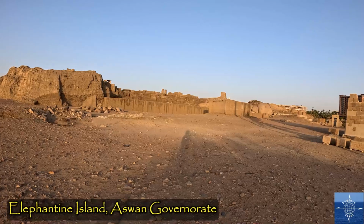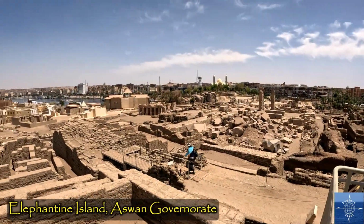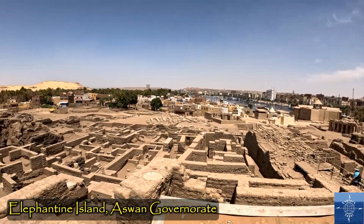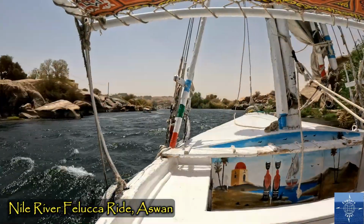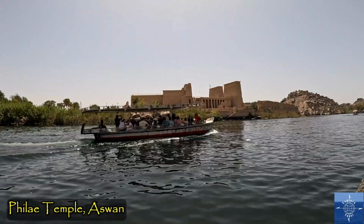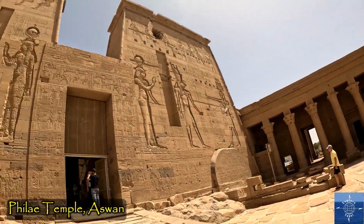In Aswan, the entire southern tip of Elephantine Island was an archaeological museum with some buildings dating back to the oldest era of ancient Egypt. We also hired a felucca to ride along the Nile, and took another boat to Philae Temple, the last functioning temple to the Egyptian gods.